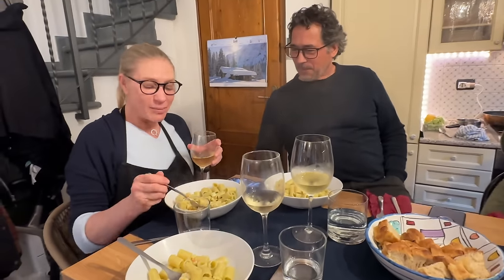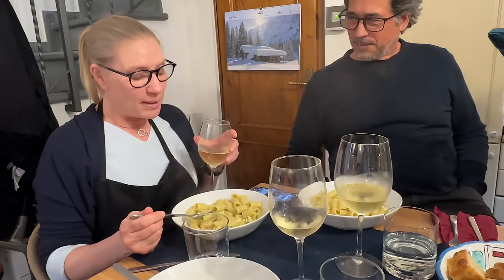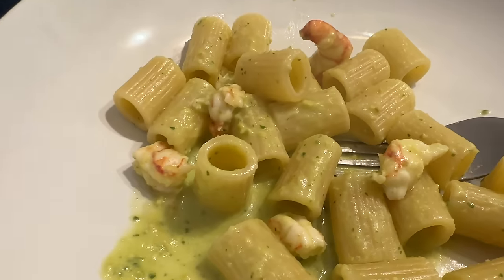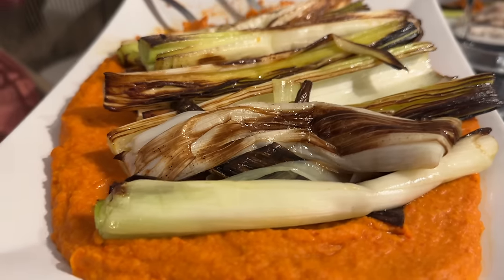So these are mezzi rigatoni, which means half sleeves, and they are made with a pistachio pesto with lemon zest and prawns. Beautiful.